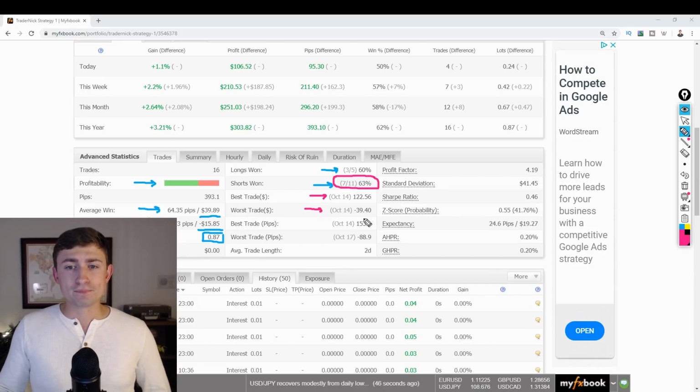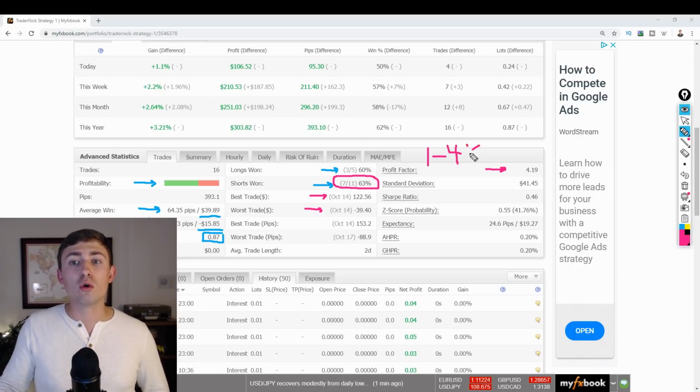And we can also see that the profit factor here, 4.19, that is really, really good. I'm really happy with that number for now. And I expect that to drop actually a little bit. I expect it to not do this well in the future. That's the reality, is I'm looking again for 1 to 4% per month on this low risk account.